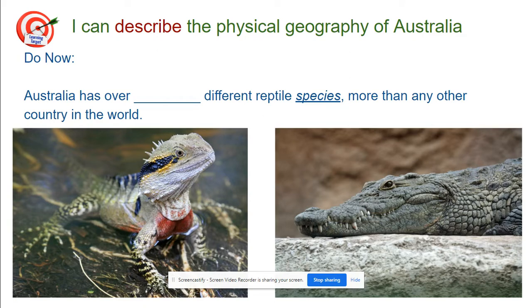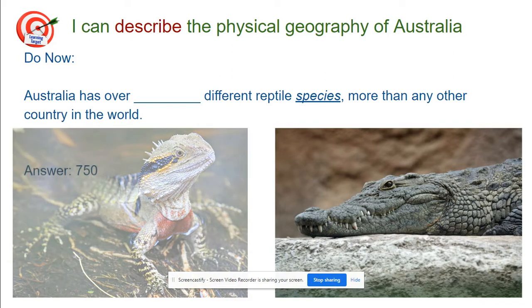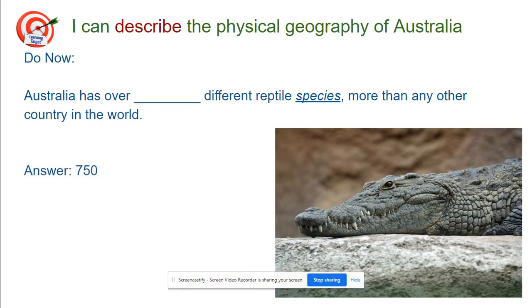Australia has over blank different reptile species, more than any other country in the world. Go ahead and take 10 seconds to estimate, take your best guess on how many different reptile species alone are in Australia. If you said 750, you are exactly correct and an amazing guesser. If you said anything within like 200 of 750, I would say that's a pretty good guess.